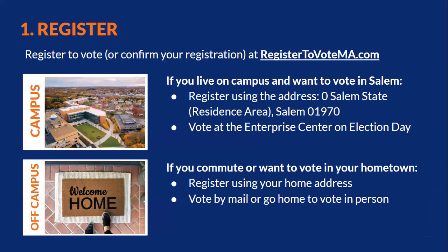To start, in order to register to vote, you are going to need your Massachusetts license or ID or the last 4 digits of your Social Security number. In order to register to vote or confirm your registration, you will go to registertovotema.com. I will walk you through this, though before we do that, there's some important information that you should know.